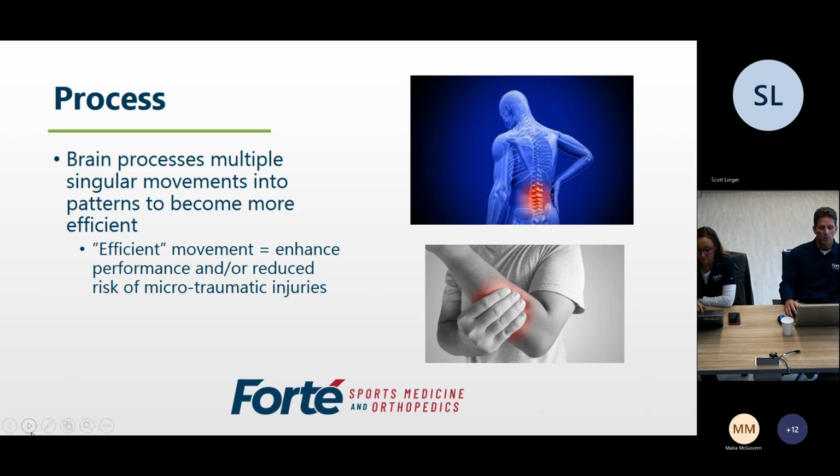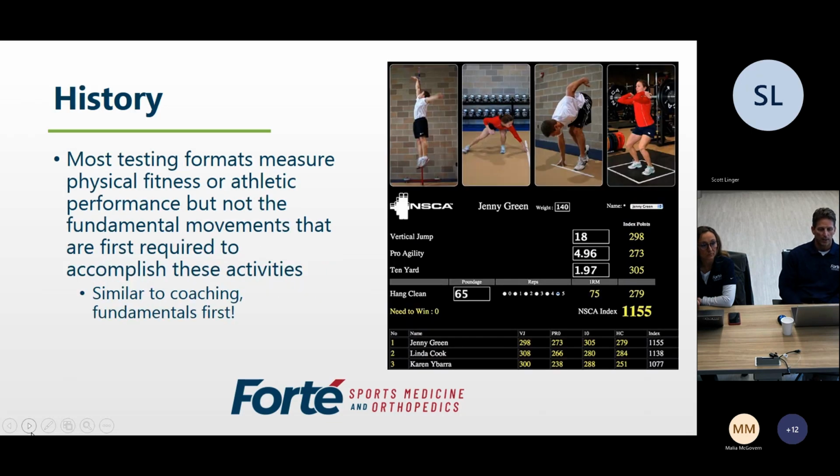It also reduces the risk of injury, and especially microtraumatic injuries, overuse injuries, repetitive traumas, that type of thing, which is on a massive upswing over the last decade. I'm sure people have seen that in the news when it comes to our adolescent population.